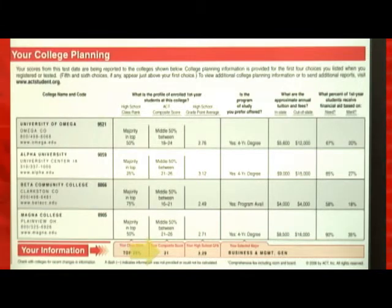The average high school GPA at Alpha University is a 3.12, and Ann's high school GPA is a 3.29. Ann, again, has a pretty decent chance of getting into Alpha University, but it might be a better fit for her. She might find herself to be more challenged at that institution than at the University of Omega. And she can do that analysis at Beta Community College and at Magna College as well.